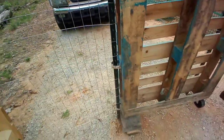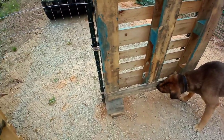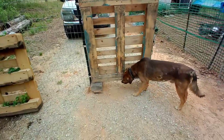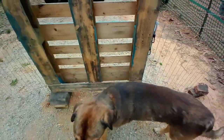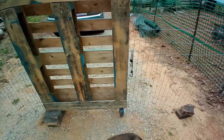So I've just done this. It's just an easy, quick, simple fix. And I think once I get the other wheel on, it's going to be even better. So it makes it just so much easier than having to lift it up. Excuse me, Papa. Oh, I'm not going to open the gate right now. And then at nighttime, I can just wrap a bungee around it, keep it closed.